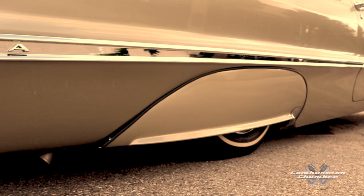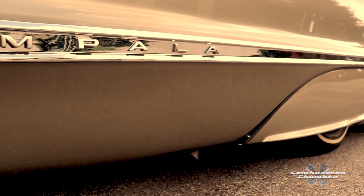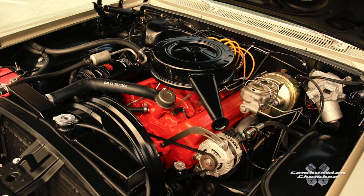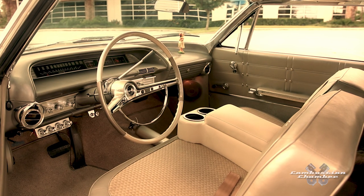How original is this car? It's all original, except for the hydraulics. It has a Toyota Tacoma rear end in it. And the reason for that is the original Impala axles were fairly weak. So with the stronger rear end, it's better for the hydraulics. It's got the original 283 matching numbers motor, the original 2-speed Powerglide transmission. I believe the glass is all original.